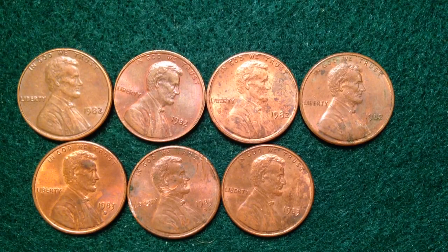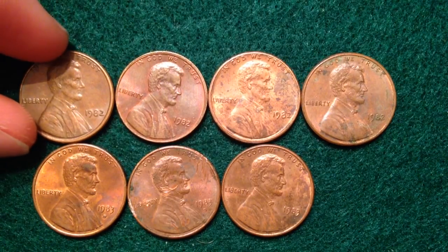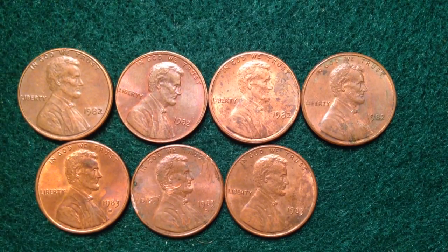So by 1983, all of the coins should have been that mostly zinc combination that weighs 2.5 grams. However, there were some copper planchets that snuck in there that weigh 3.11 grams. So if you've got a 1983 penny that weighs 3.11 grams, you could be in great luck. Sorry you had to wait till 6 minutes to hear that. If you're watching still at this point, you probably already knew that. Might just be along for the commentary.